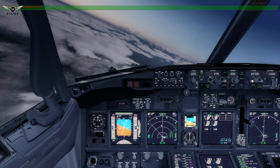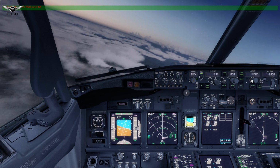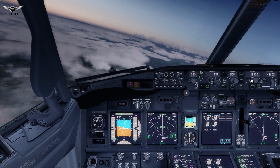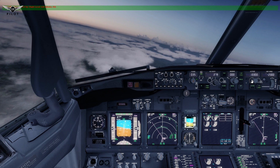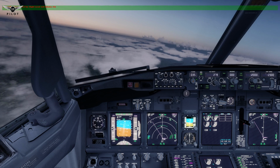Alitalia 356, descend to flight level 120. Out of flight level 215 for flight level 120, Alitalia 356.